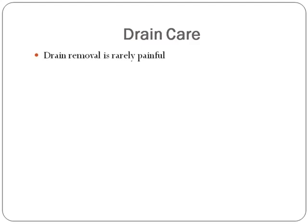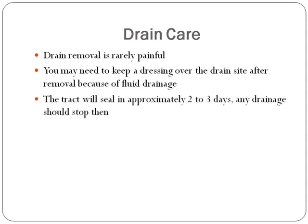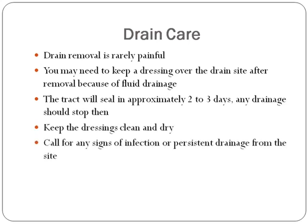Drain removal is rarely painful. The most frequent comment during drain removal is, "It feels funny." You may need to keep a dressing over the drain site after removal because of fluid drainage. The tract will seal in approximately 2 to 3 days. Any drainage should stop then. Keep the dressings clean and dry till that happens. Call for any signs of infection or persistent drainage from the site.